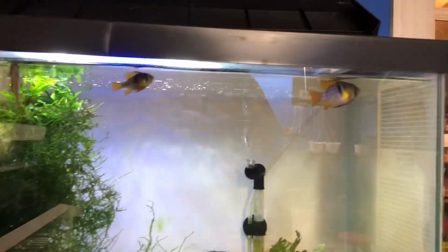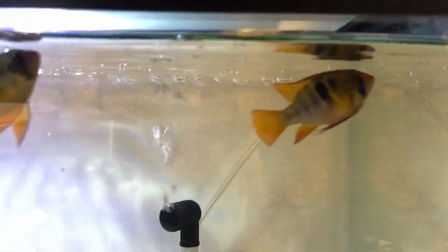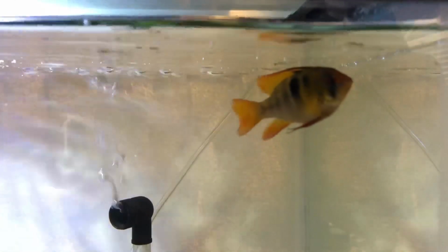Wish this would catch the fish a little bit better. It's a tough spot of the room for filming. I think you guys still get the idea.